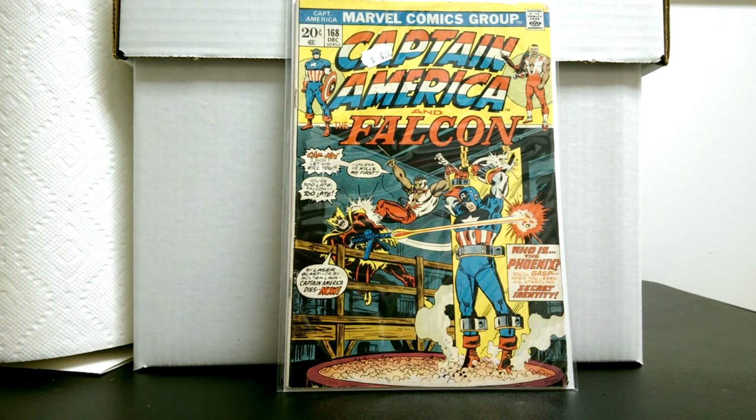Let's see. This was actually one I picked up because a few of you guys were showing this, and I thought it was very interesting, which is the Captain America 168. It's that Helmut Zemo cover, where he's the Phoenix. I know this one's not in great shape at all, but I saw it in my local comic shop, and I had to pick it up. I think I ended up paying about $4 for it. It's not the best copy, but I just wanted to have it.